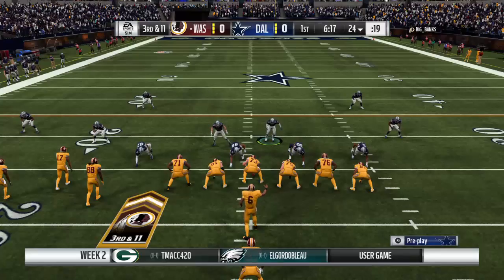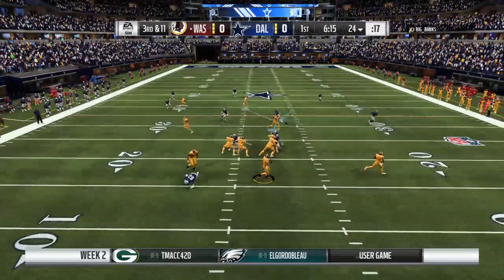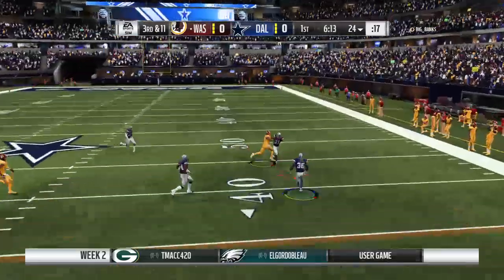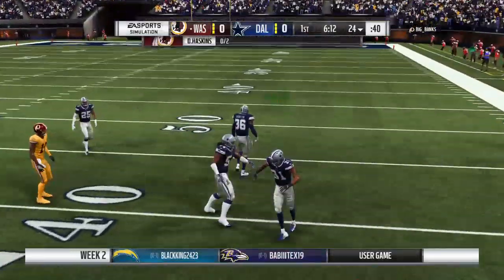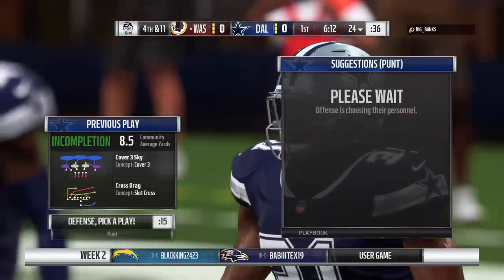Watch it now, Barney. Barney. He'll drop to throw. Oh, he almost picked it. Nearly a turnover there on their opening drive. And that's a throw he'd like to have back.